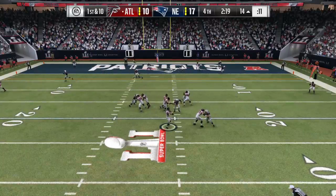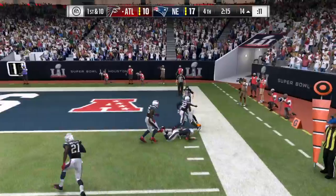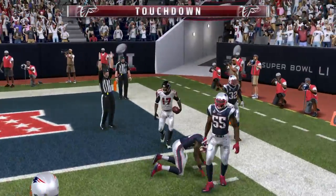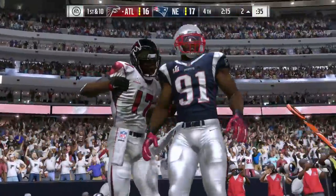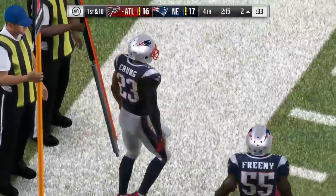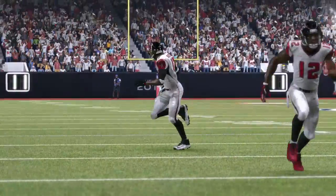Now Ryan can't find anyone open. Going right side here, and that's complete. And he'll take it into the end zone. Touchdown, Atlanta. Devin Hester from 13 yards out. And the Falcons are an extra point away from tying the football game.